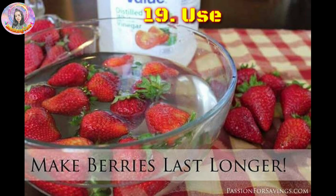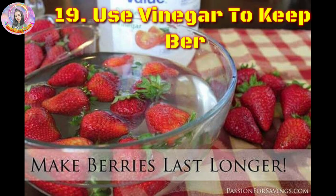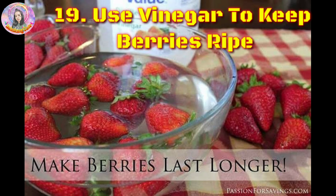Use vinegar to keep berries fresh. Berries of all kinds are the perfect snack all year round, but they often turn mushy and moldy if they aren't eaten right away. Nothing is worse than opening the container to find that all your berries have gone bad before you get a chance to have them. Keep your berries fresh for the week.